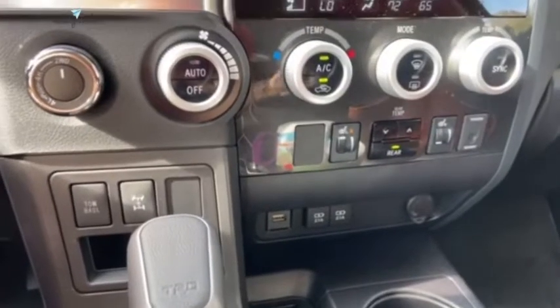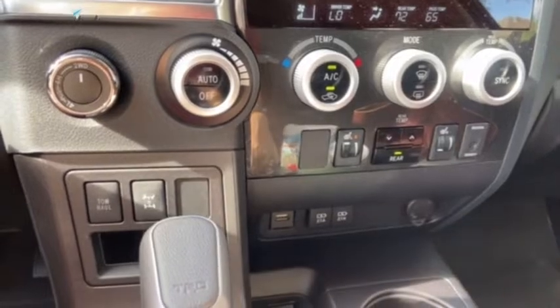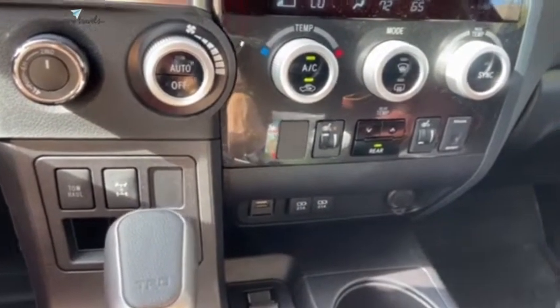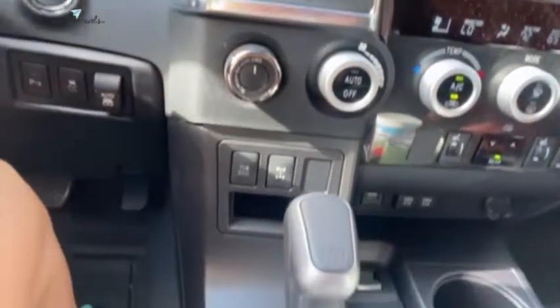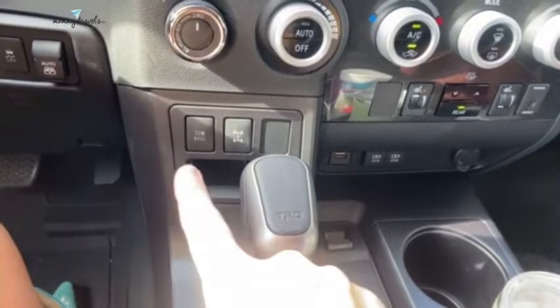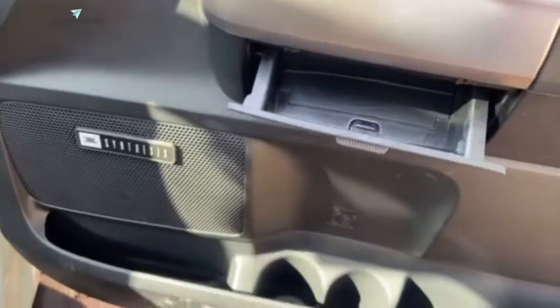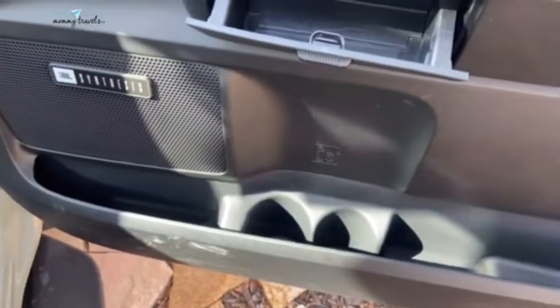One thing that surprised me, there were 3 regular USBs up here. There's no USB-Cs in here. There are several 12 volts, so I could have put an adapter in here. I never did though. Obviously it can tow. There's hidden storage everywhere, so the door stores a lot. Cup holders. My kids love to use doors as trash cans, so they can put their trash there, there, and there, which, you know, is real magical.